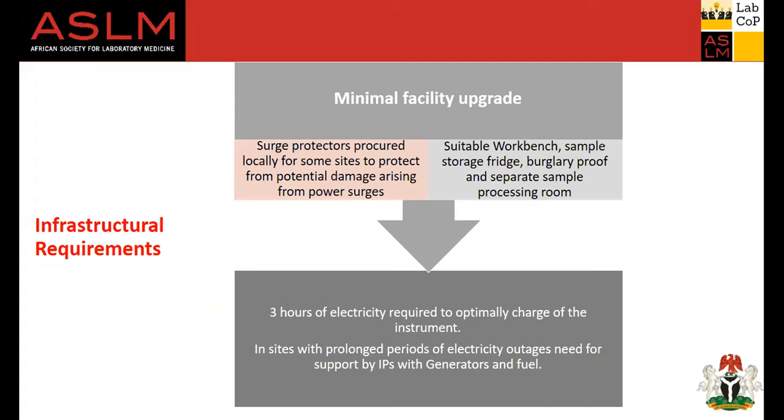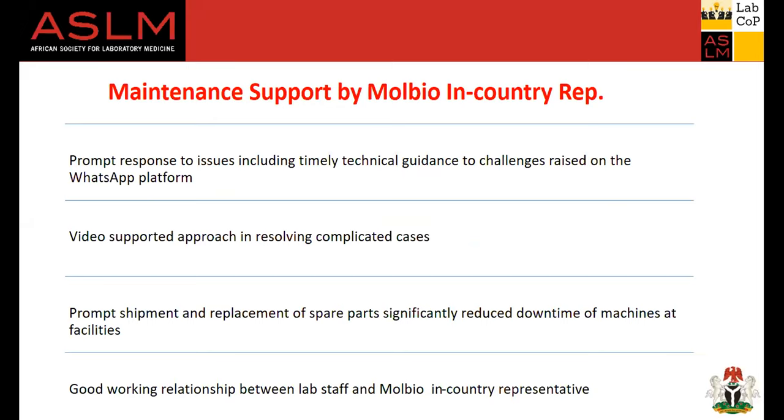Minimal facility infrastructure upgrade was done, as I said earlier. In some places, we were in a facility where the medical director, who had the GeneXpert, bought some of the accessories even before we went there. We know there are issues around power, so the implementing partners also made provision for generator and fueling, which is making the system run.